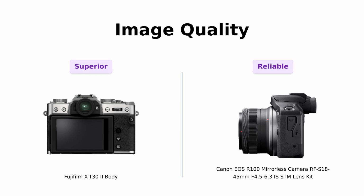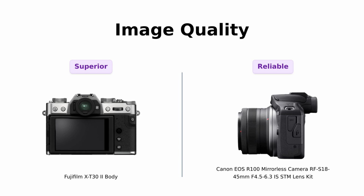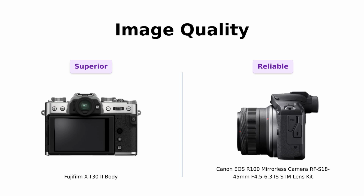First up, image quality. The Fujifilm X-T32 features a 26.1 megapixel sensor that's like the superhero of sensors. Low light? No problem. It can focus down to -7 EV. Reviewers rave about its clear images and high definition features, making it a great choice for serious photography.